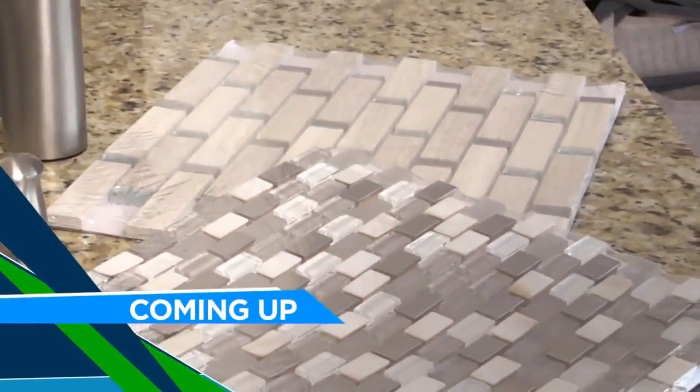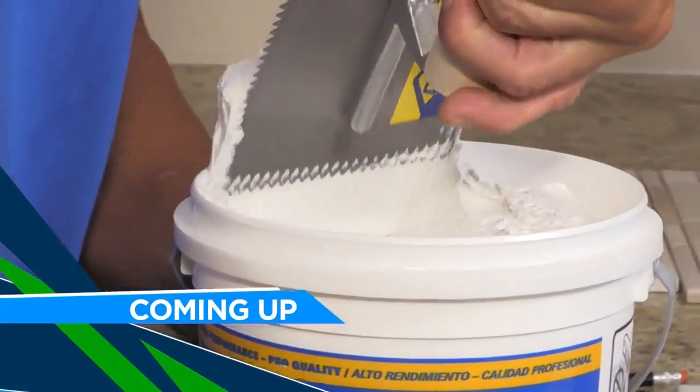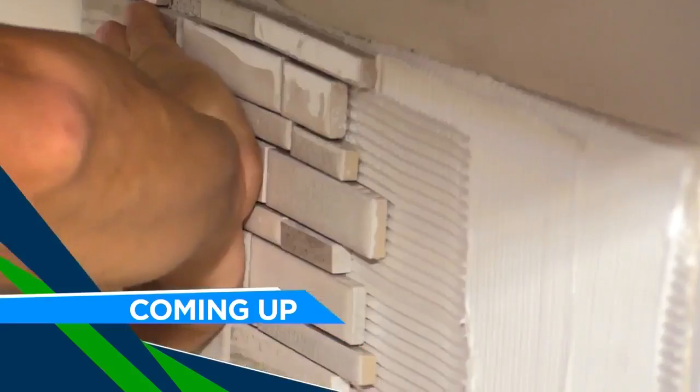Coming up on SoFlo Home Project, with the bulk of the kitchen remodel done, we now begin the finishing details such as the backsplash.